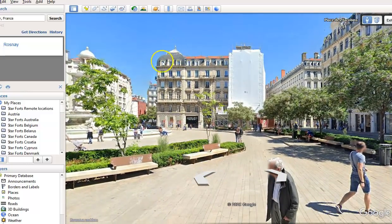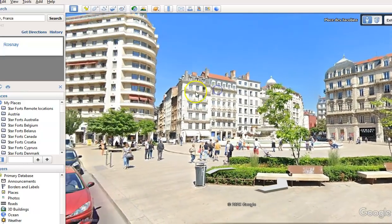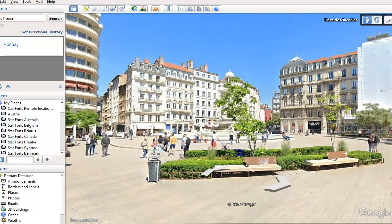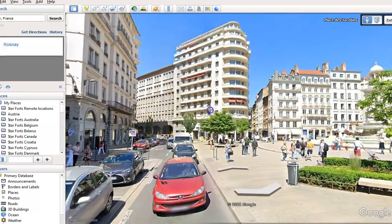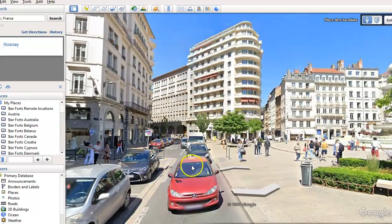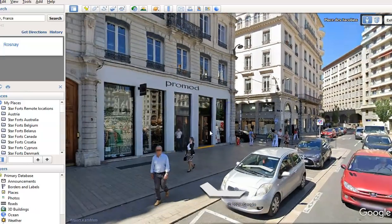There's another nice big... I mean, just look at this square. There's another dome there. And also look at the size of the square. They used to have these in all the old world cities. Just space. And now we just have these little city roads for cars everywhere.